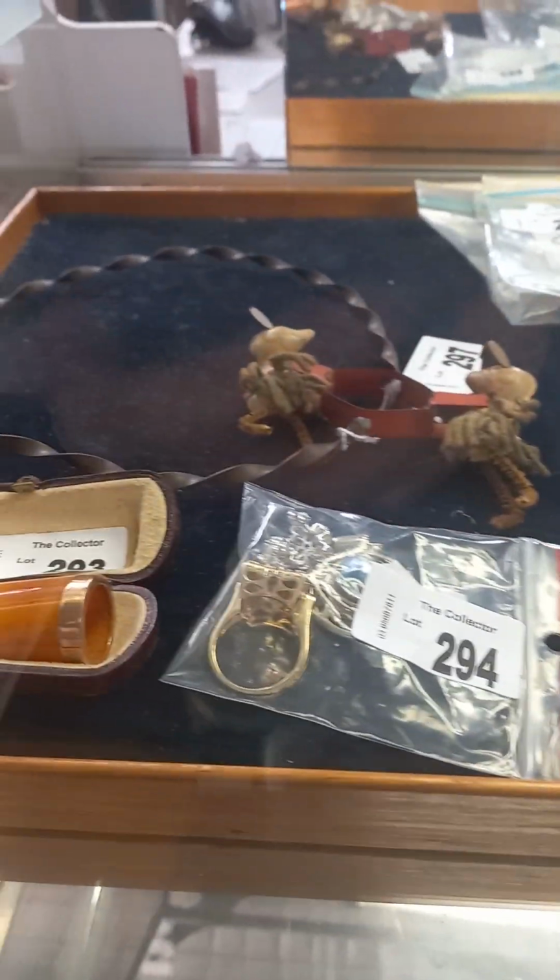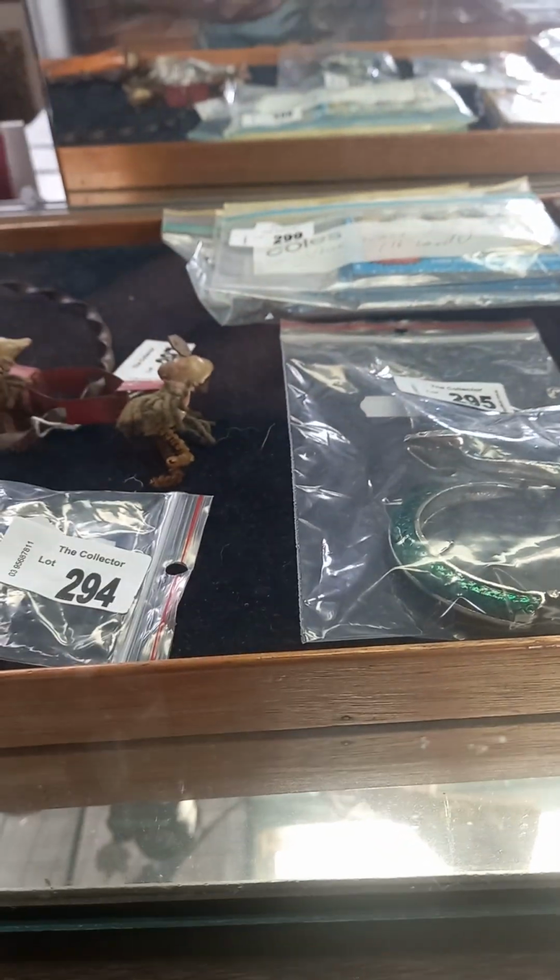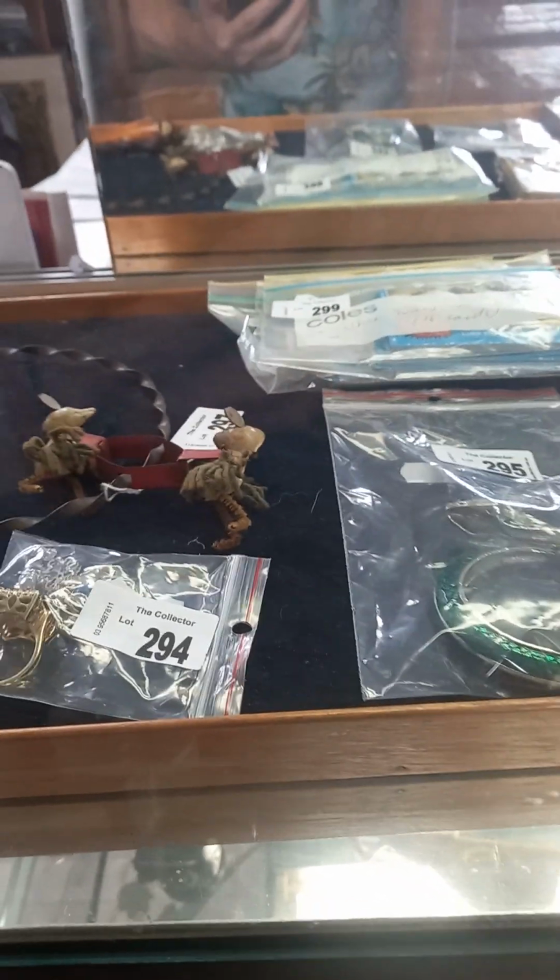We've been busy at the collector. We've got heaps of cool stuff. We've got about 390 lots, give or take. BJ's chucking stuff around the room, but that's okay.